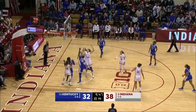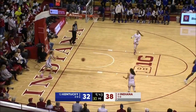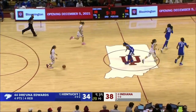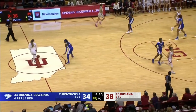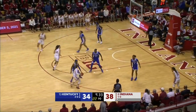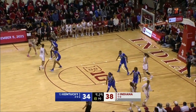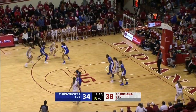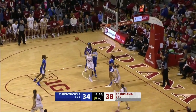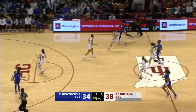Howard loses the ball. Dre Edwards, the pickup, the finish. Dre Edwards had to spend a lot of time on the bench with 2 fouls in the first half. I think she can be an impact for Kentucky. She's only played 12 minutes so far. Talking about Dre Edwards, number 44 in blue. Here's Grace Berger. Holmes short on the shot. She hit her first 6 shots today.